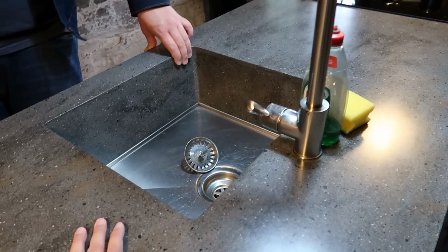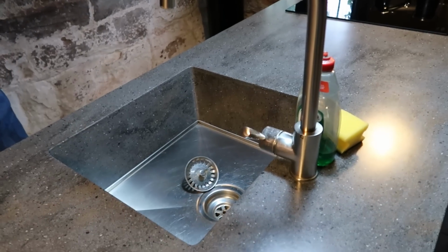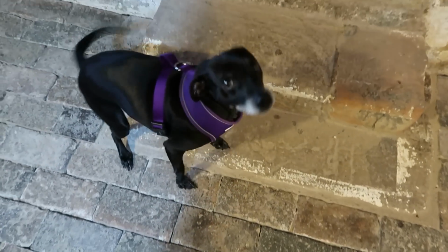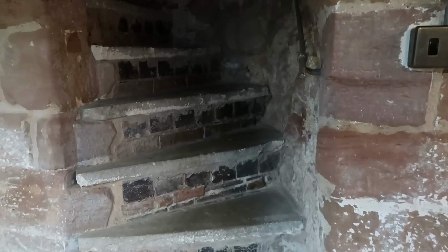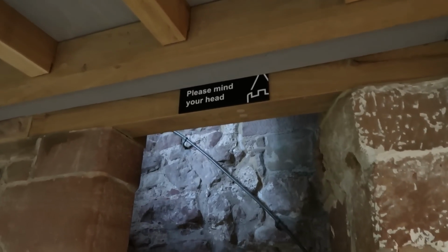It's not the biggest sink, but it's nice and deep and it has this big handle so you could wash any kind of pan you need to, really. Even a big old pot. Yeah. All right, Duo Bone, you gonna show us the way? This staircase is amazing. Also, it says, please mind your head.